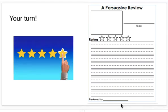You can do this on Seesaw with the paper that I'll put in the assignment. Or, as always, you can write in your notebook and then take a picture of it. But I'm looking for you to give a review. Give it your best shot.